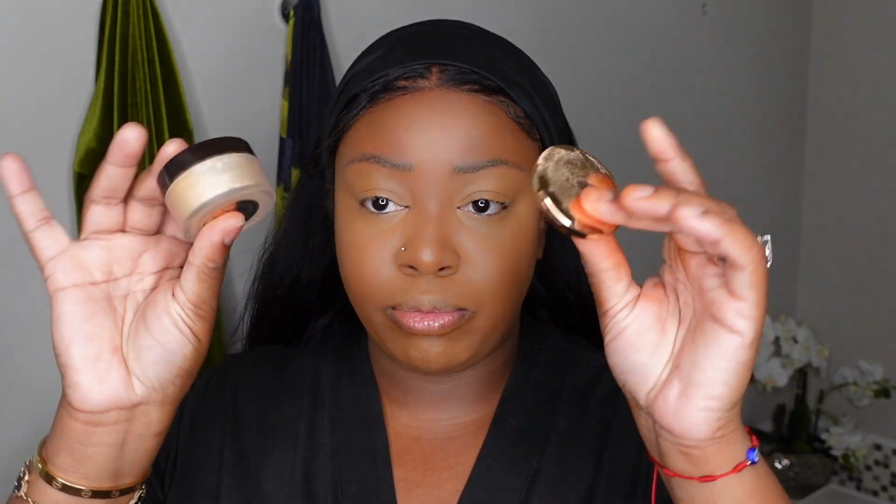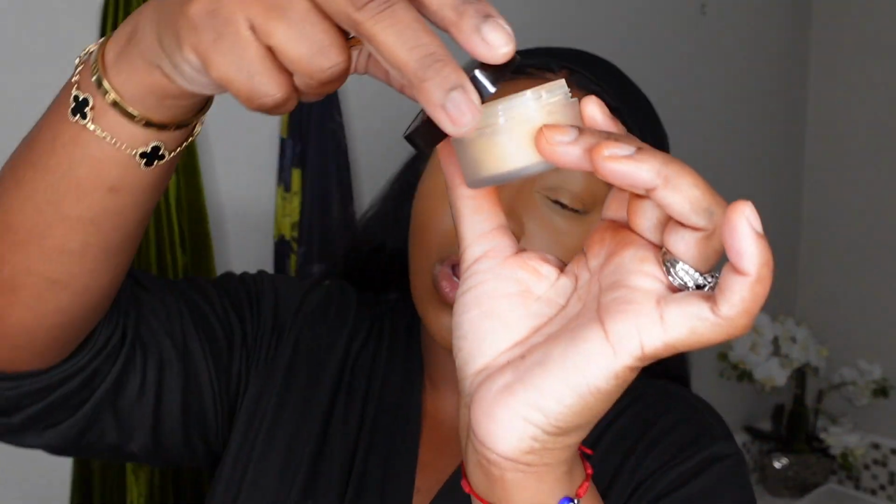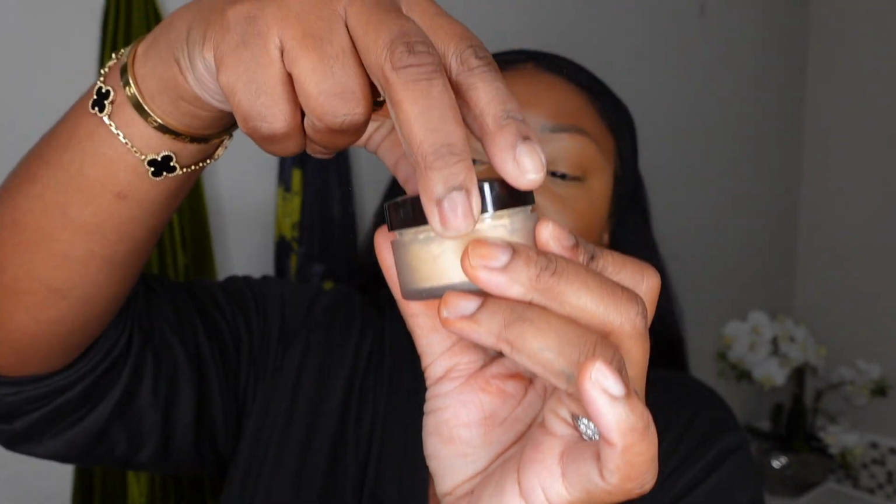Now, these are my two favorites from every brand in the world, and I've tried many, especially in the last few months, and I specifically like to get these in minis. This here is the Laura Mercier setting powder, and I get the honey. Is it called honey or translucent honey? Yeah, translucent honey. And this is tried and true, what we love.